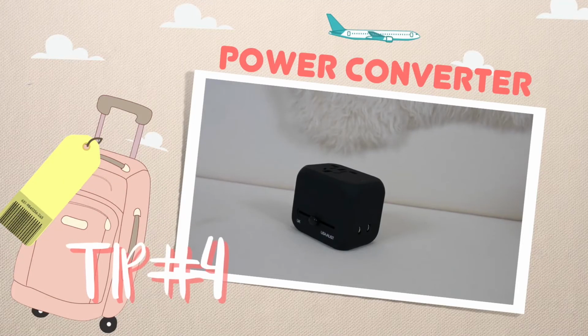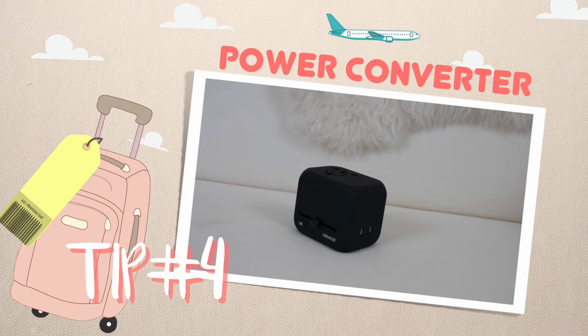Now, the 4th thing you guys are gonna need if you're an international traveler is a power converter. This is something really important not to forget, because there's nothing worse than getting to a new country and realizing you don't have the right plugins for the items you brought to get charged. So it's really important that you travel with one. This is an all-in-one that goes from the UK, US, Europe, and Australia. They're all in this little cube here.